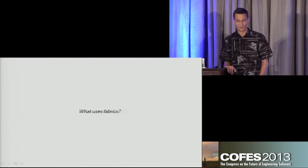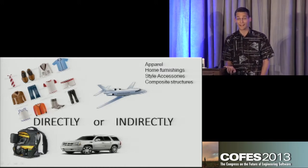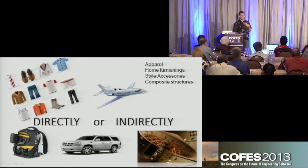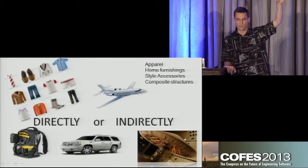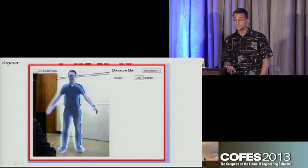What else? What else uses fabric? Apparel, home furnishings, style accessories, and composite structures. These are just like the big categories. I work at, we're making inflatable entry vehicles. That last line there about being able to place every fiber, that means a huge amount to me. We're looking at trying to land stuff on Mars, right? And when is this happening? Well, it's kind of happening now.